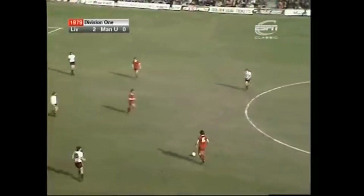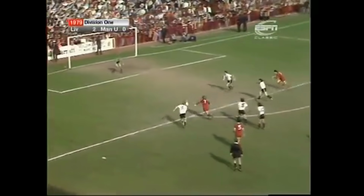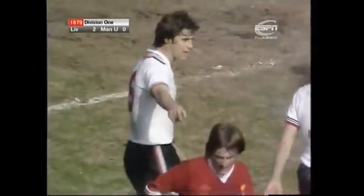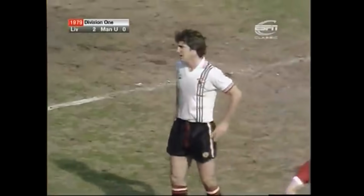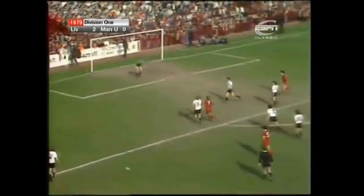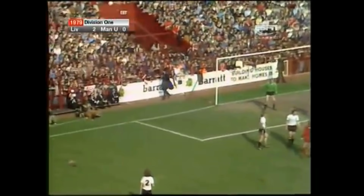Here's Hansen for Liverpool. Dalglish. Still there, Dalglish, and Buchan got in the way of the shot because Dalglish knew it was on its way. He's obviously going to haunt them right up to the end, having opened the scoring in the first half. Martin Buchan got in the way.